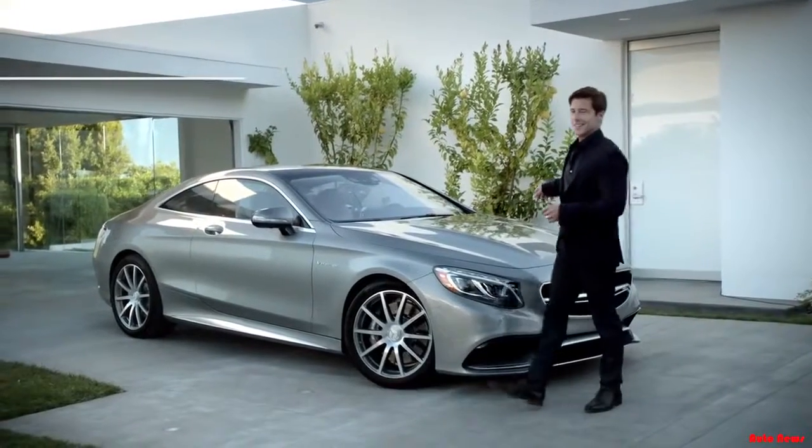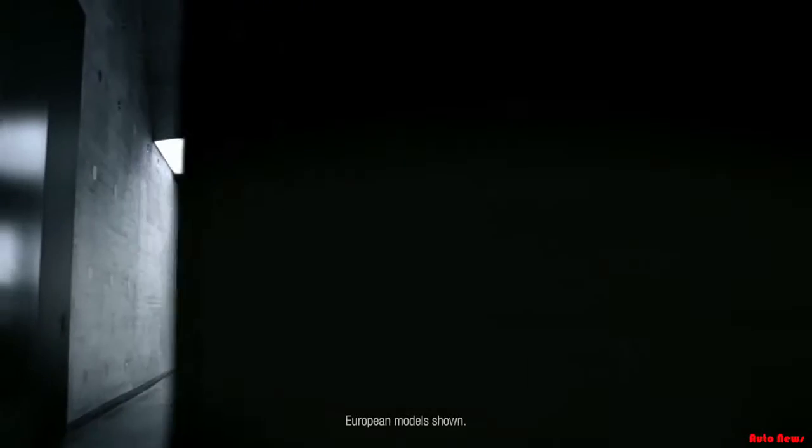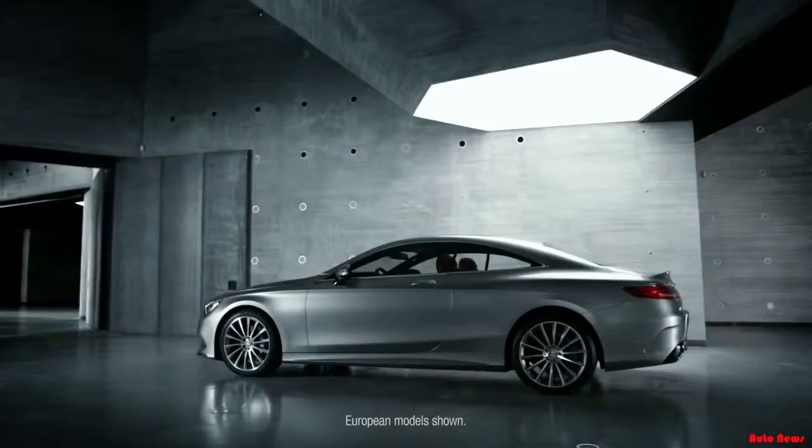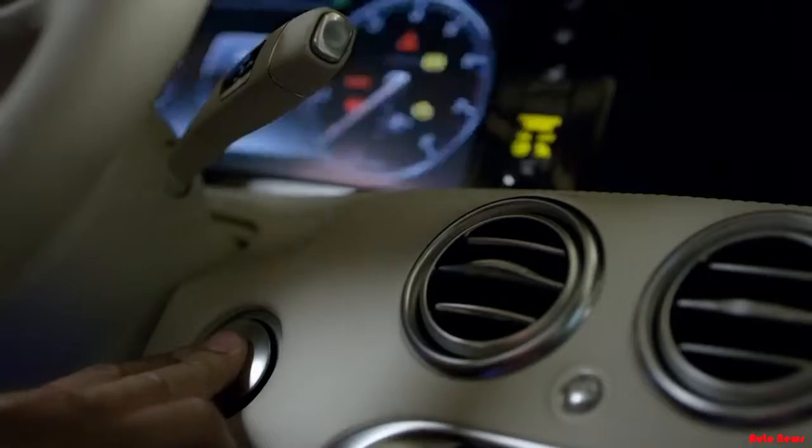This is the S-Class Coupe. And yours won't just be the only one on your street, but quite possibly the only one in your zip code. Mercedes-Benz will only produce a small number of these. No doubt they will be coveted the world over.